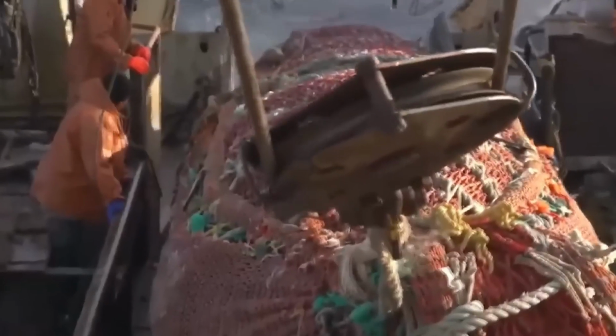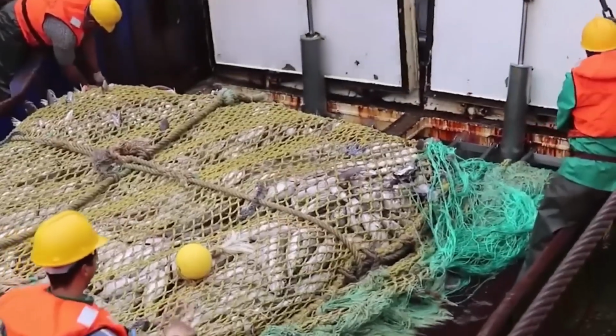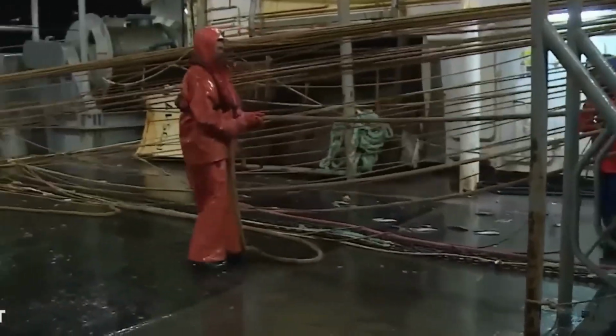13.2. Superstitions at sea. Tuna fishermen are known for their superstitions. One common belief is that bringing bananas on board is bad luck. Some also believe that whistling at sea can bring storms or scare away fish.